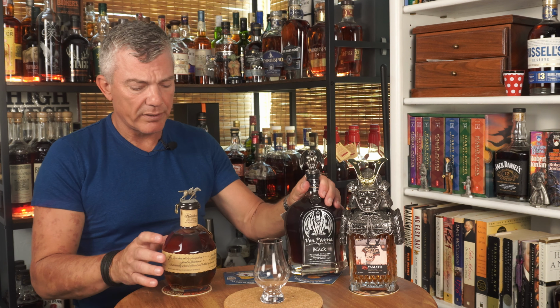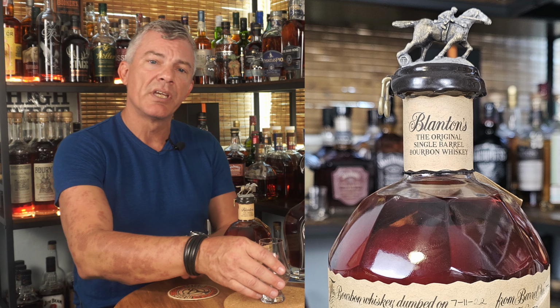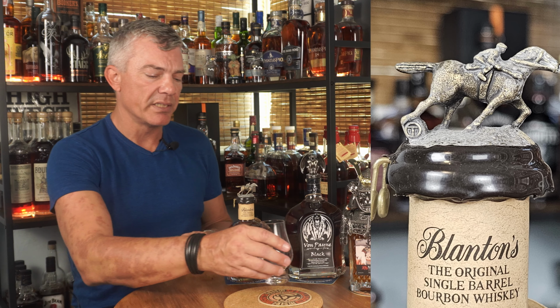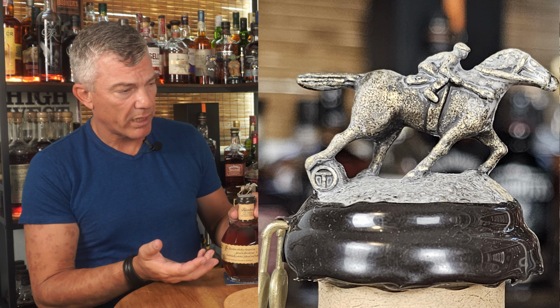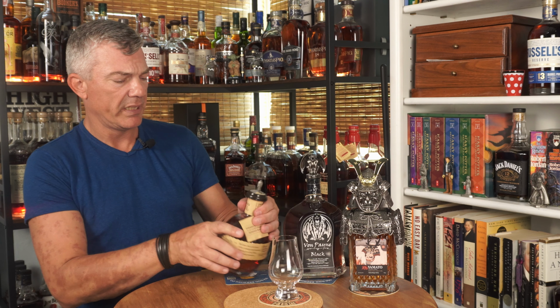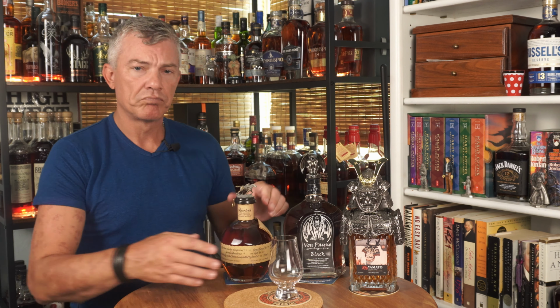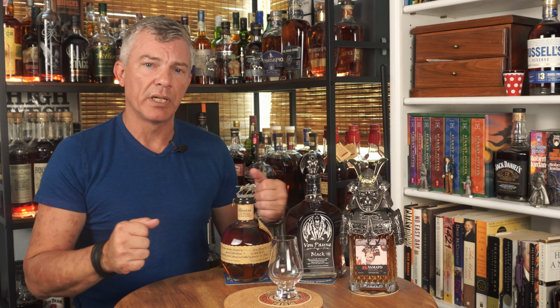Blanton's, everyone's had. I haven't opened either one of my bottles, but I've had a number of pours of Blanton's at bars and different places and our friends' houses. And Blanton's is a pretty good whiskey. It's a cool looking bottle. It's iconic. We see it all over the place. I have, I think, the B and the T. I guess just starting my Blanton's collection. But they're pretty cool. I'm actually going to Louisville here in a couple of weeks. Maybe I'll pick up another bottle if I can find one there. But I think we can agree that the Blanton's juice matches the cool bottle.